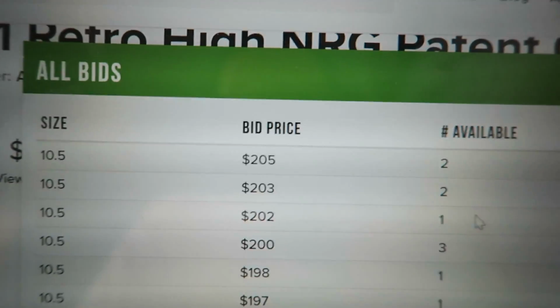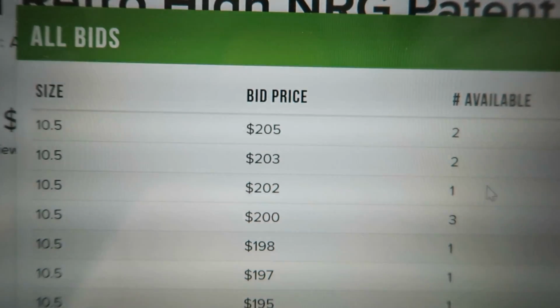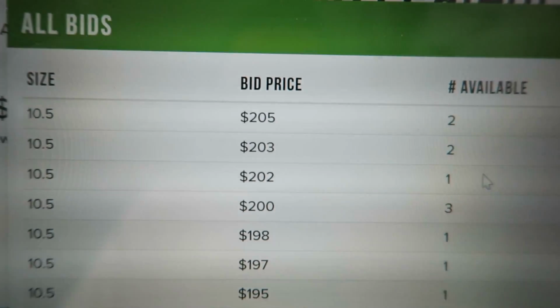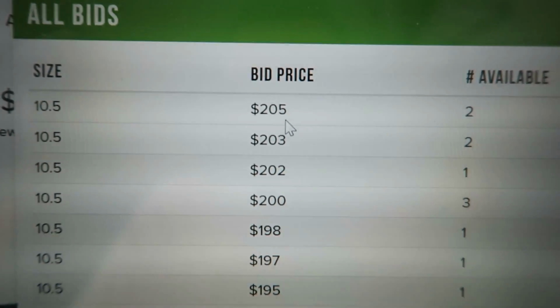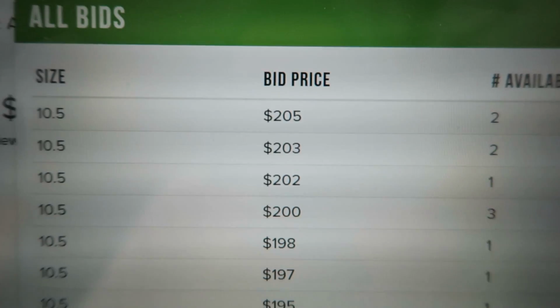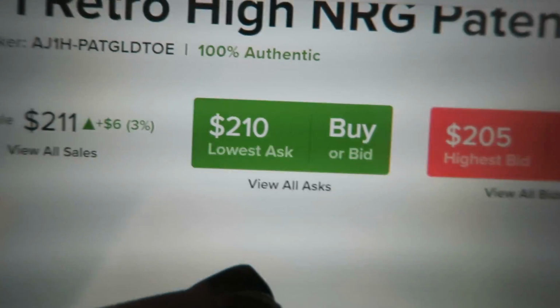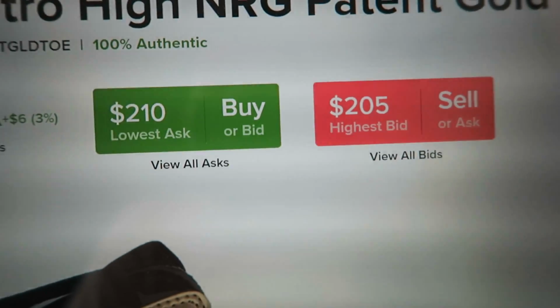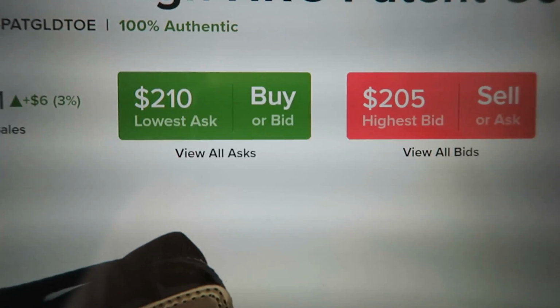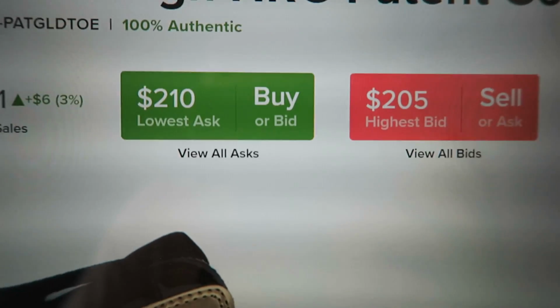Let's say I want to be aggressive, and I want to be the highest bidder. So I can place a bid for 206, and right now I'll be the top bidder. And if a seller comes on there and they see the highest bid for 206 and they want to sell to me immediately, they will accept it, and the purchase will happen immediately.